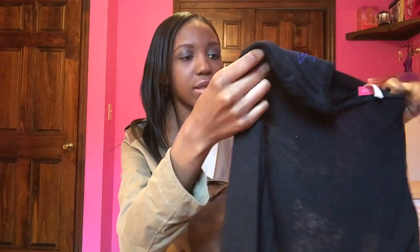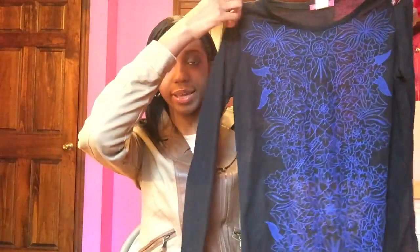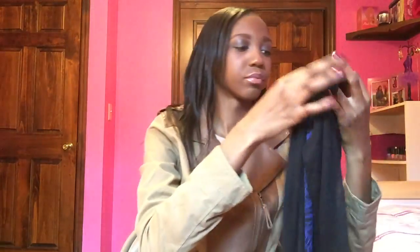The material is great, and it's kind of thin, so you would have to wear something underneath it, but it's really nice, and it's just great to throw on whenever you want to. So love this so much. This was also $5.99, so that's what that blouse looks like. Just black, and then it has the blue on it.